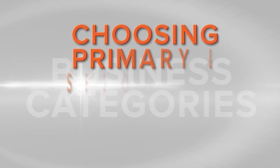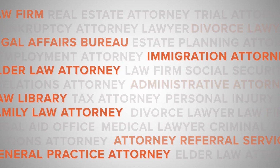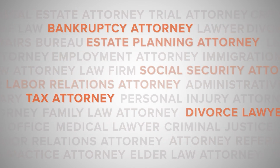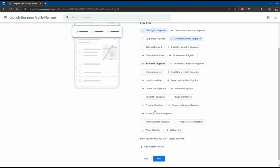Choosing primary and secondary categories for your business. You can choose up to 9 categories when creating or updating your GBP listing, but Google cautions against using too many in an effort to make a listing more visible. The first category listed will be the primary category for your business. Be as specific as possible while still representing your general practice.